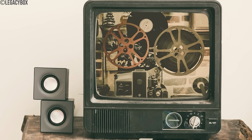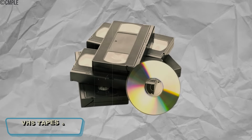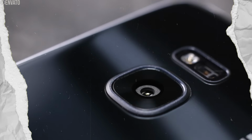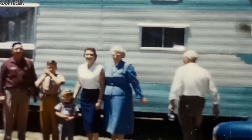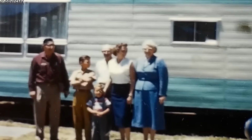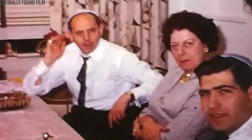As technology advanced, these film reels gave way to more convenient formats like VHS tapes and digital video. Today, smartphones and digital cameras have made recording and instantly sharing our lives effortless. While film reels for home movies may now seem obsolete, they were once cutting-edge technology that preserved priceless memories, offering a nostalgic glimpse into a simpler time when capturing life's moments felt more magical.